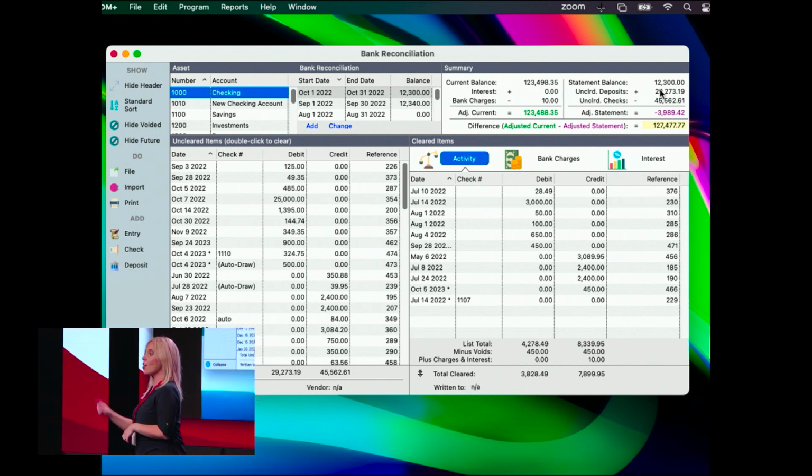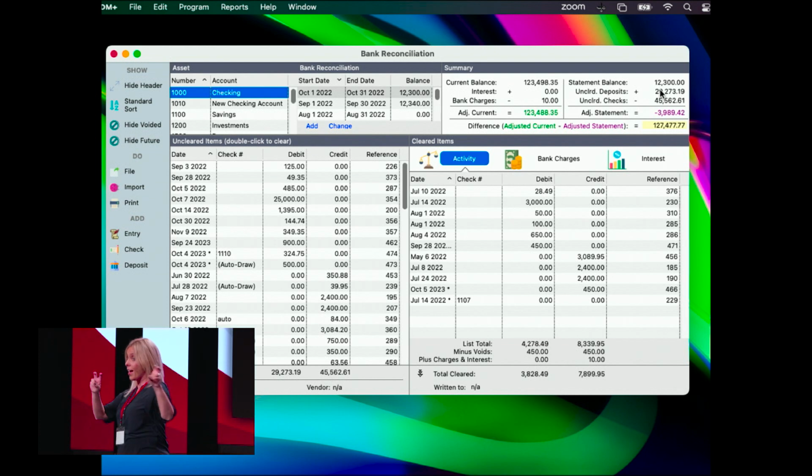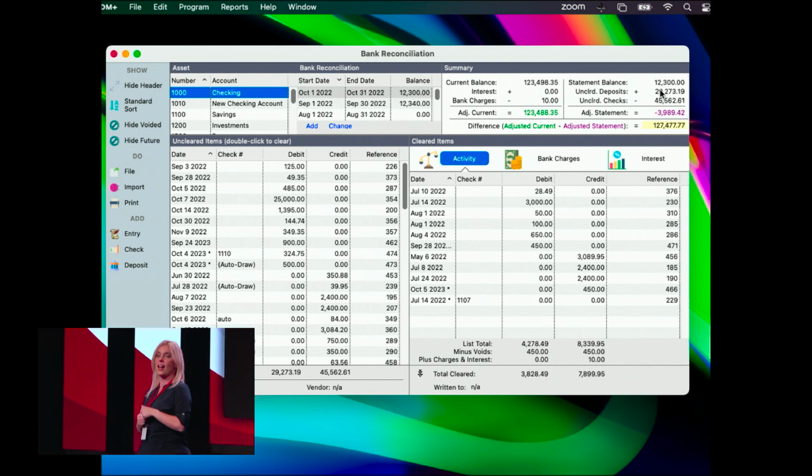You can pop it in there, mark it as an auto draw, and print your piece of paper. Now you have a check. And for us, it's proving that I put it in the system. I staple it to my receipt and file it away.